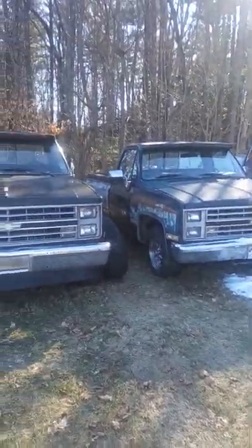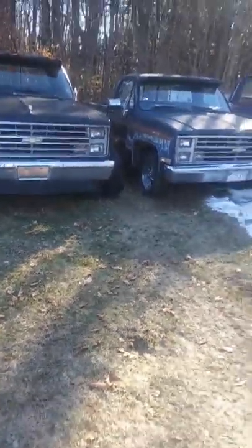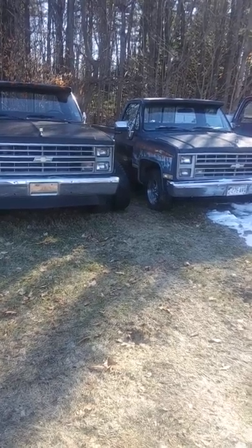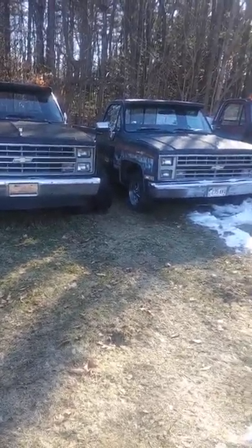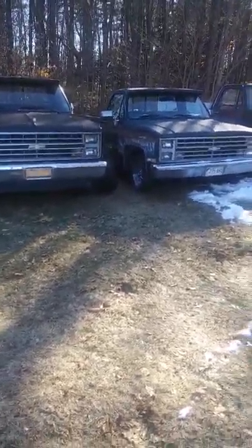Put a bumper on it and clean up the interior and put a sound system in it. Other than that, it's in decent shape. Goes good. It's got a G80 locker in it, which, she makes some noises, but she still locks positive. You're not going to do a burnout or a donut in it.